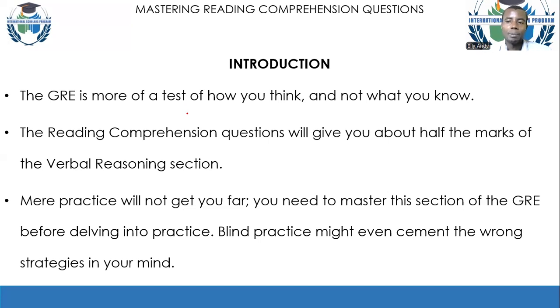And also mastering the reading comprehension section of the GRE is important because these questions will give you about half of the marks in the verbal reasoning section. That is about 50% of your verbal marks will come from reading comprehension. So if you want to pass the verbal reasoning section of the GRE, you must improve your performance in these questions. And also you need to know that mere practice is not enough.